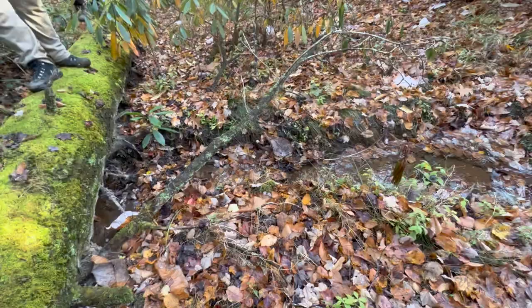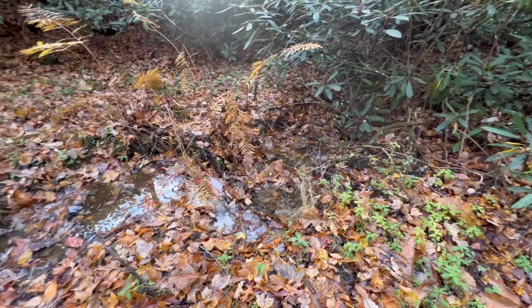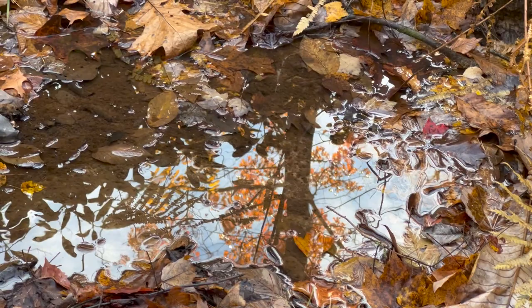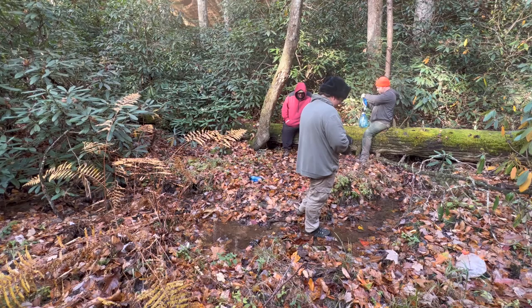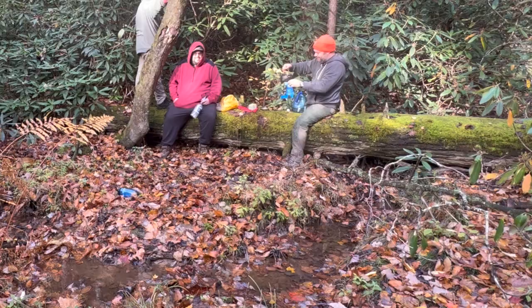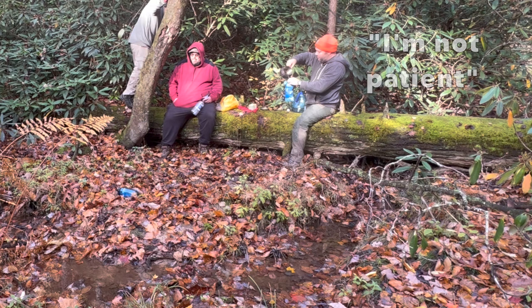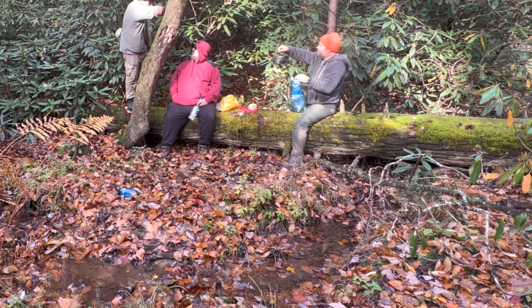So we just saw the water runs through a little stream over going this way, and this might be easier to get the water out of. Everything with you is how long is something going to take? I'm not patient. It's the process. You're not. And patience is a virtue, and you need to learn it. Now, can you fill this up again, please? Yeah, you're making it take longer.